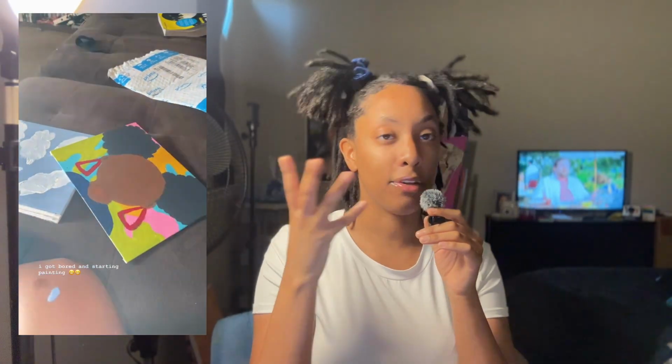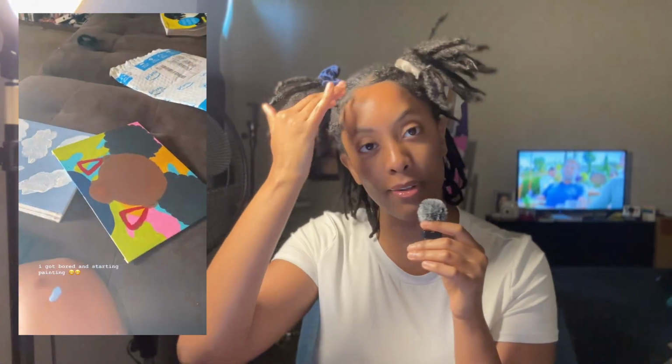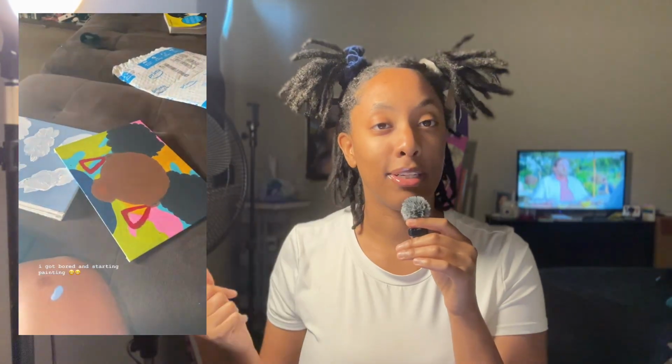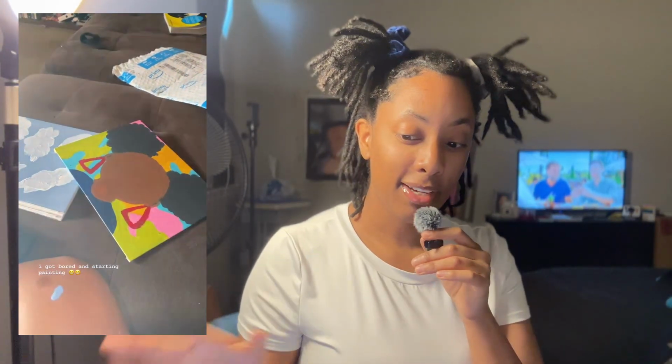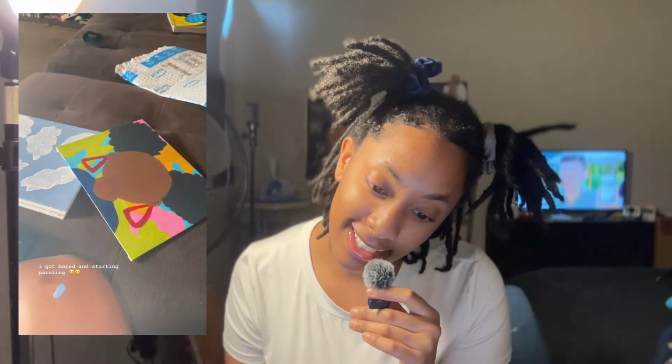And then I just painted a little girl's face with puffs, even though she don't got no edges, she don't got nothing, she just got puffs. And I gave her some earrings. I ain't gonna lie, now that I look at it, she literally don't have no edges, and her ears, it's just all in one. I give it a 2 out of 10.